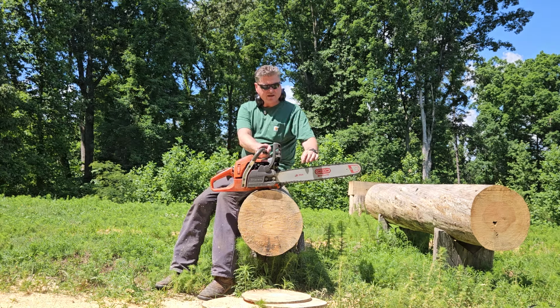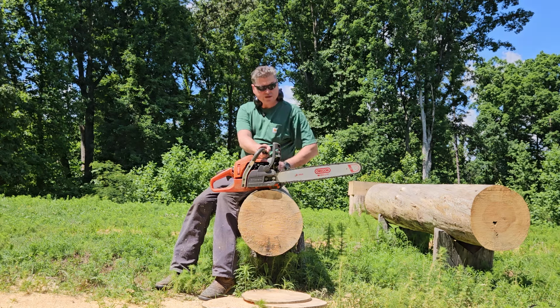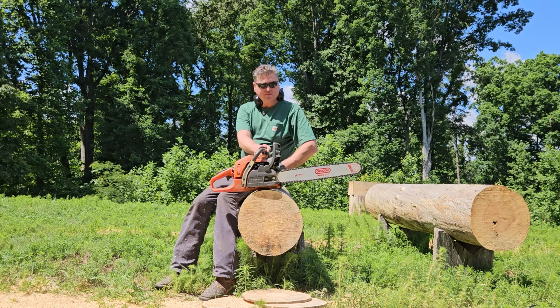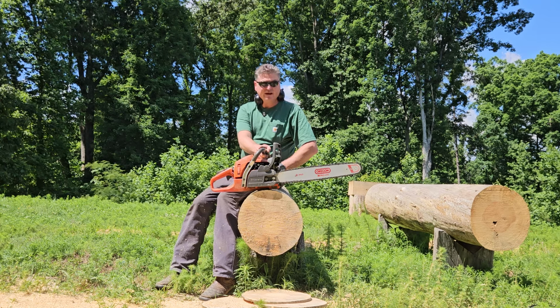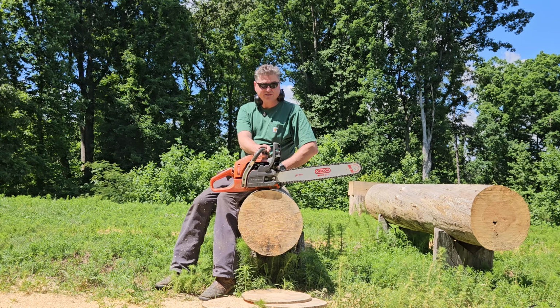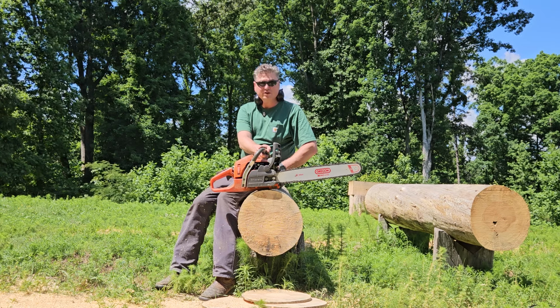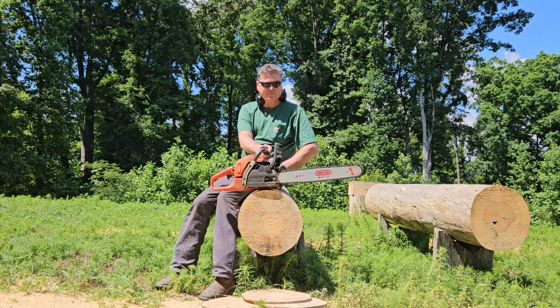The chain is a C83 that I have sharpened 2 or 3 times, and I gotta say, I'm really starting to get the hang of sharpening chains. If it's not faster than a stock C83 out of the box, then it's probably close. It's cutting really nice, and I'm very happy with that.